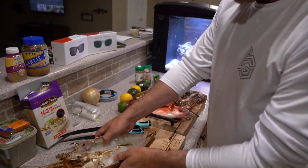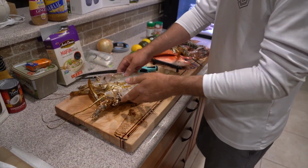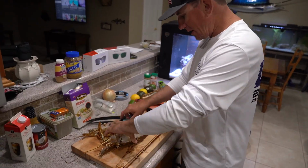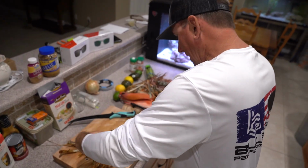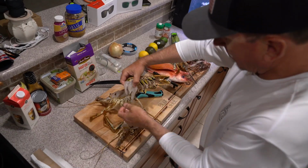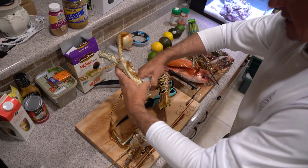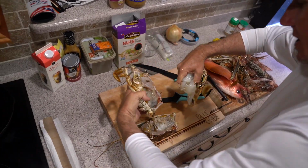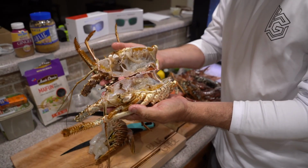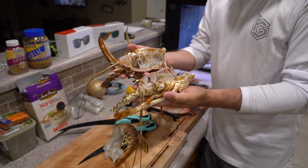Alright, so once I got it split in half, took all the guts out. Obviously I didn't do that on camera. Obviously YouTube don't like blood. So I just figured I'd get it cleaned up for you before I showed you it again. So here's the tail. I'm going to do 2 completely different dishes in this one video.